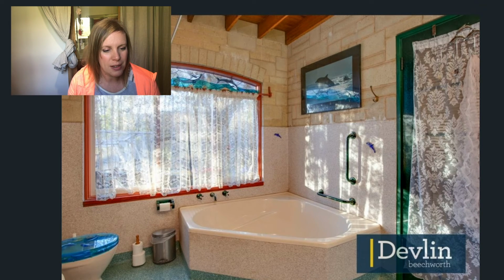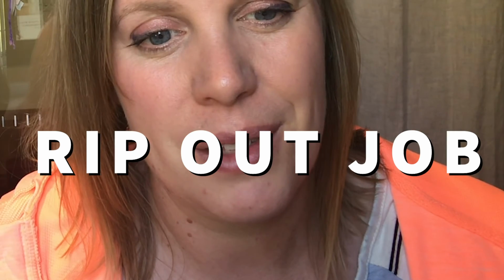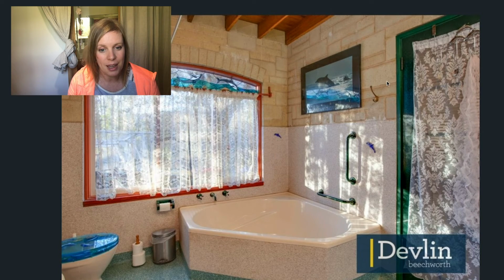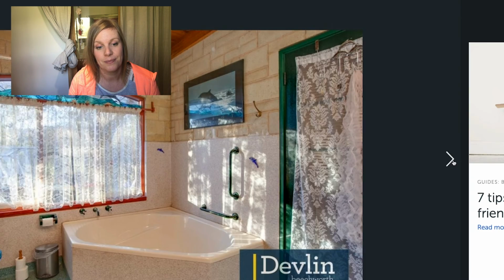But this is the kind of floor they use in nursing homes. To me, this would be a rip-out job and redo this bathroom. And again, I would not be having these raw brick walls in the bathroom. It's just so cold. So I'm pretty sure I'd be plastering that too.